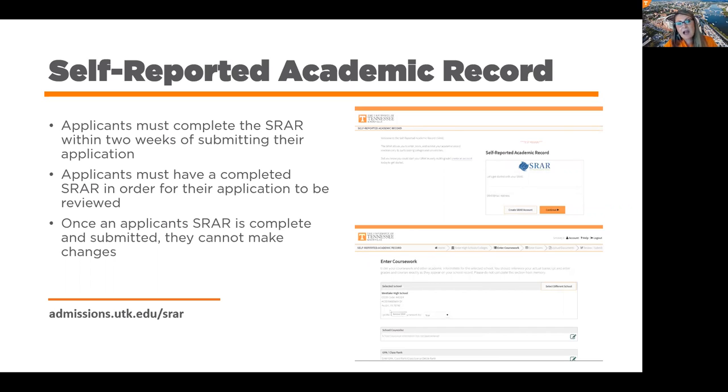The SRAR is kind of like the Common App in concept, in that you can fill it out once and send it to multiple schools. So if you're applying to schools like Virginia Tech, Clemson, Delaware, Pitt, Penn State, LSU, all of those schools are going to be on this. And so you only have to fill it out one time and then just send it to the schools that you are applying to. Again, we do ask that you do this within 2 weeks after submitting your application to the university.